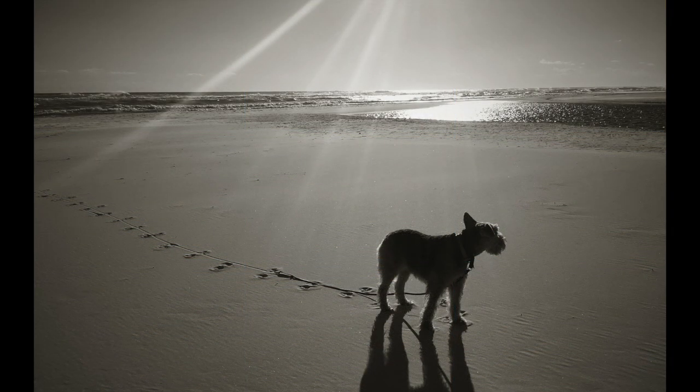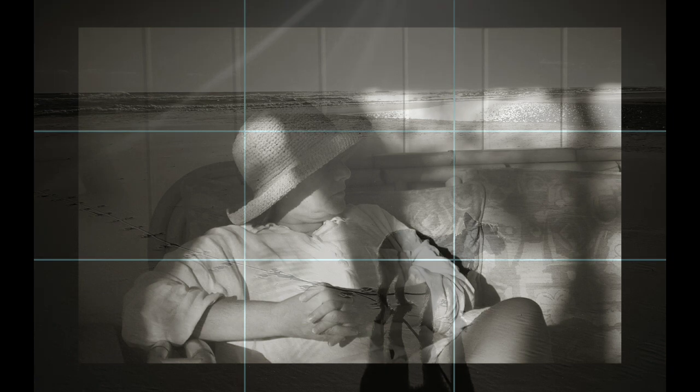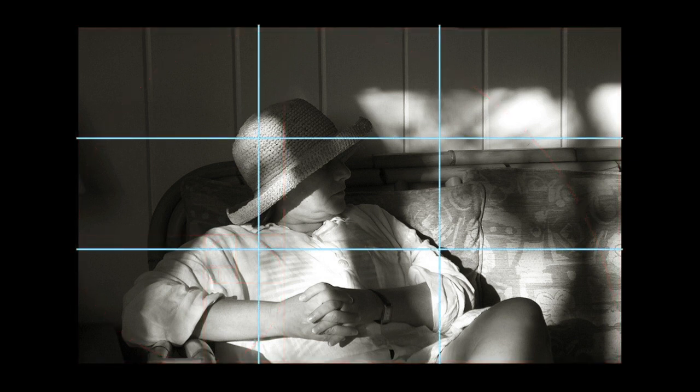This is Stella on the beach again. If you overlay the golden mean again, you see how the focus of that spiral brings you right to where I want you to look in the painting. And if you overlay the rule of thirds, you can see its effect as well. This is Alicia in palm light on Mike's porch in Abaco in the Bahamas. Same thing, golden mean, the rule of thirds.